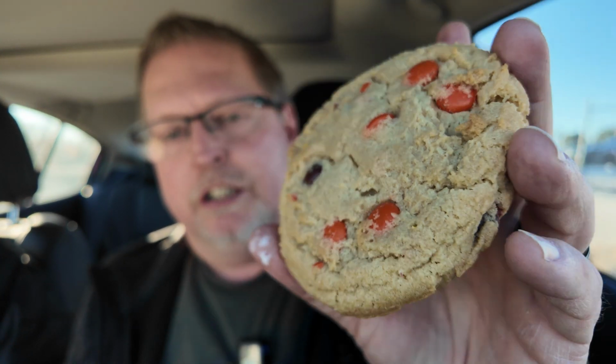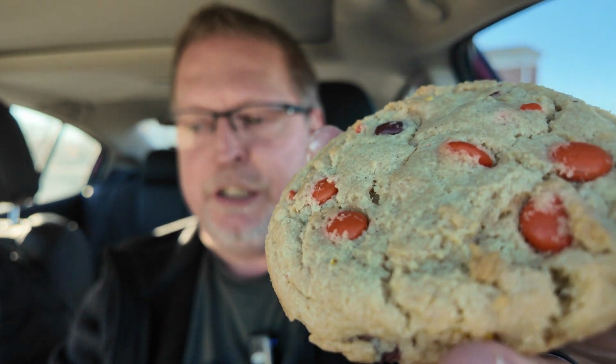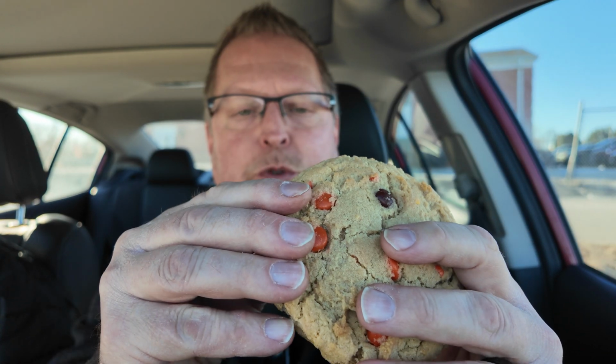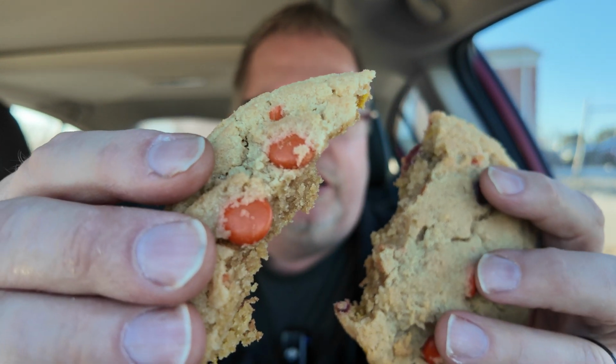Then we're going to go up to the peanut butter Reese's Cup Cookie. I think this is just straight up peanut butter cookie with Reese's in it. Just double check here. Peanut butter featuring Reese's Pieces. So I'm just going to rip this one off instead. Oh, that's nice and doughy in the middle there. So there's what you got there. Again, just your typical peanut butter cookie. Put some Reese's in there.